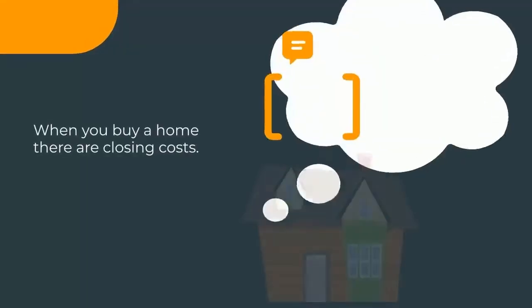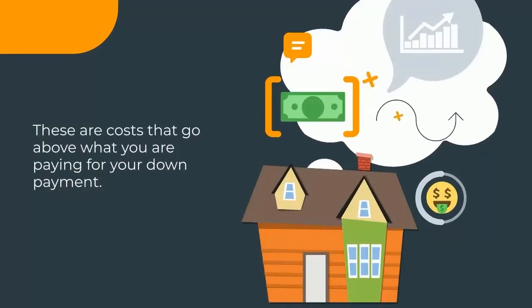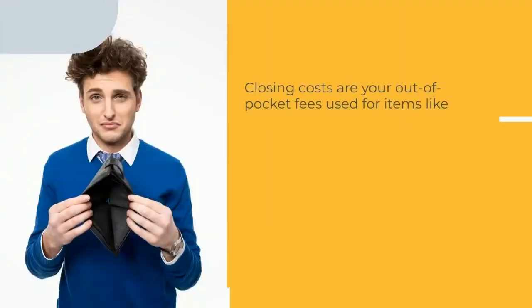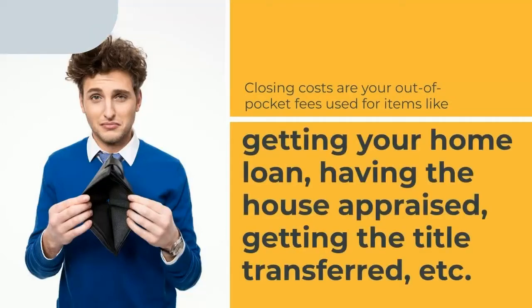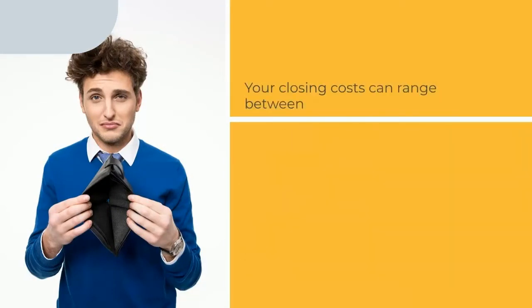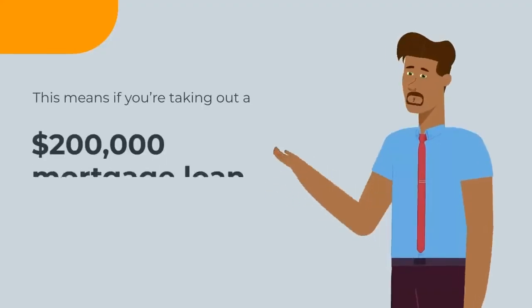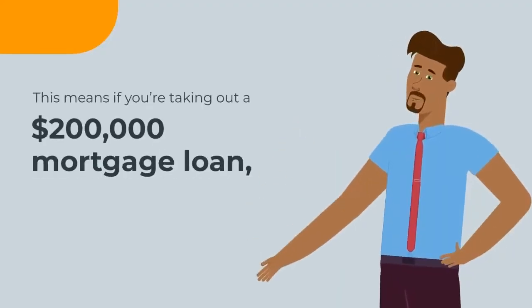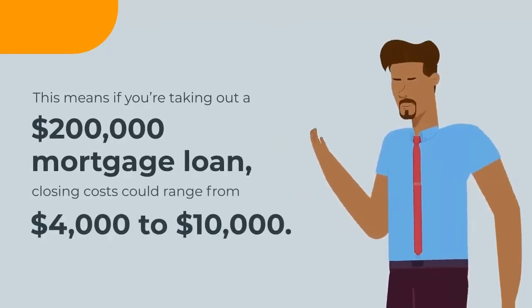When you buy a home, there are closing costs. These are costs that go above what you are paying for your down payment. Closing costs are your out-of-pocket fees used for items like getting your home loan, having the house appraised, getting the title transferred into your name, and so on. Your closing costs can range between 2 and 5% of your loan amount.